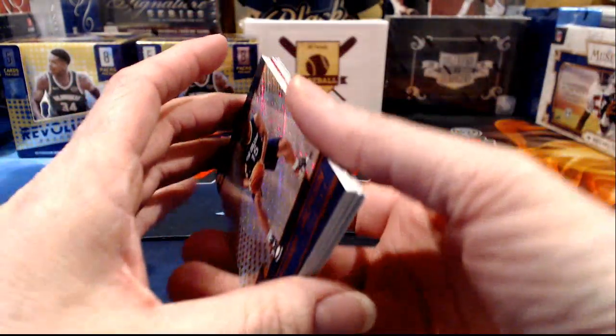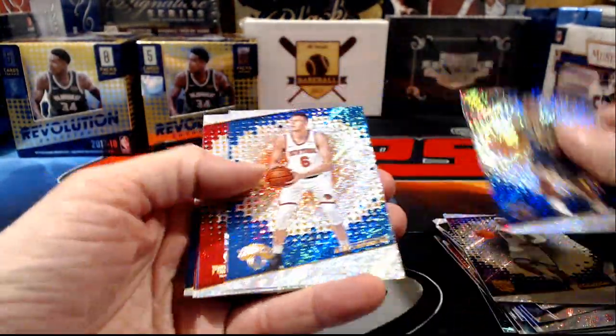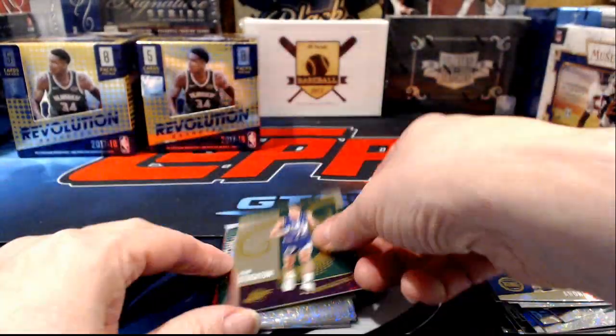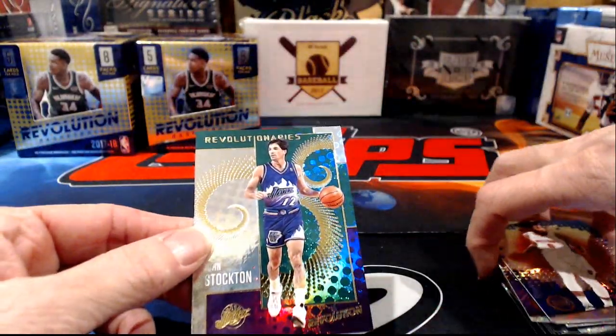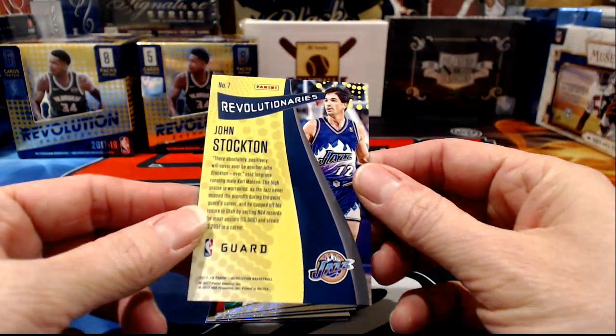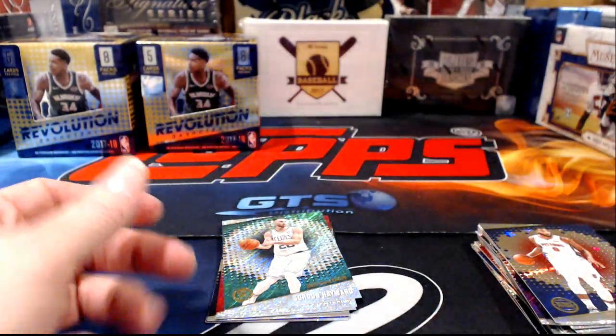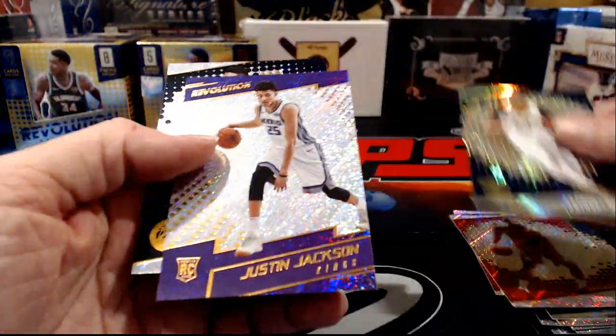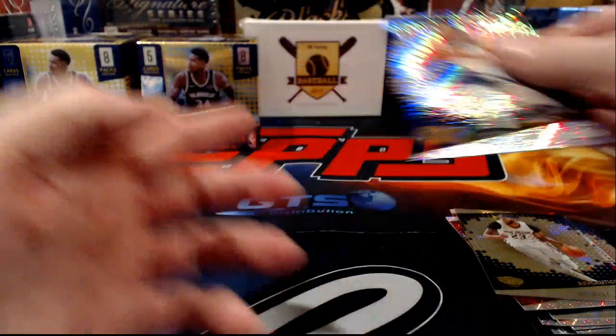What are you saying there? It would take forever to put in teams to sort. Frank Jackson, rookie. Yeah, the sorting if we did a whole 20-box case would be absurd, and literally everyone would be getting pounds of cards. Revolutionaries, John Stockton for the Jazz insert. Justin Jackson for the Kings.